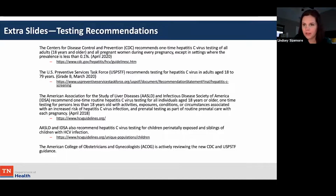I did have Laura added as a panelist because she is the one actually talking to these mothers day in and day out, and I wanted to see if Laura has anything to add. But I will say that I think that is the barrier for sure, and that's some of the resistance, for lack of a better word. But I also think we have to look at the whole situation, which is the mom wants the infant to be tested. The mom wants to know.